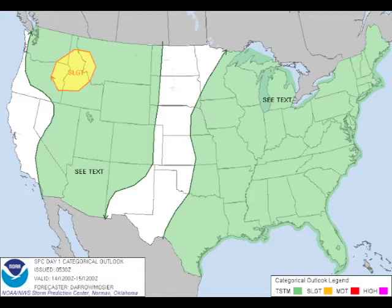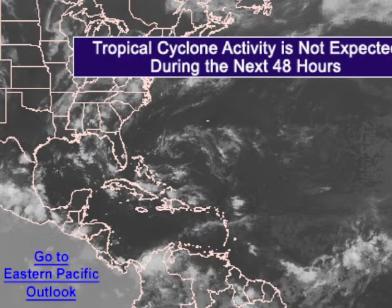And somewhat more settled on severe weather as well, looking at just a slight risk over the northwest part of the United States for day one, and a little bit of sea breeze activity in the Great Lakes area. And the tropics are also quite quiet.